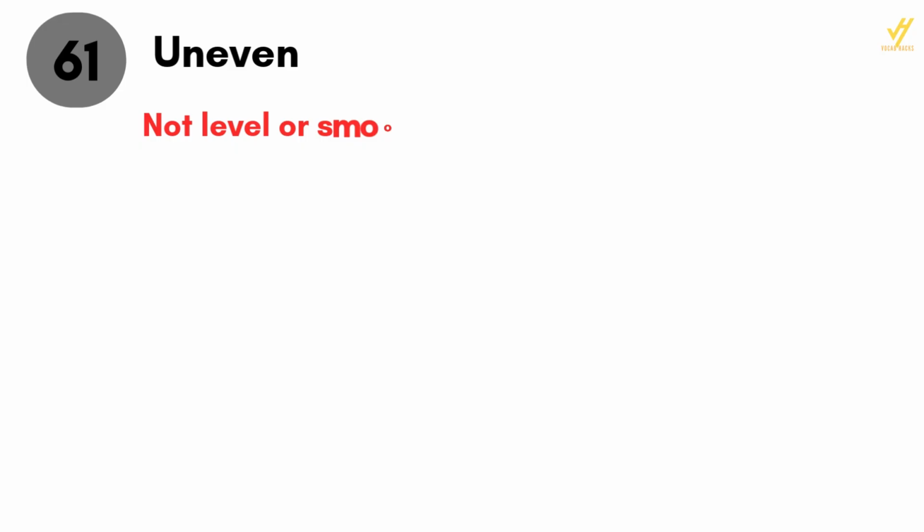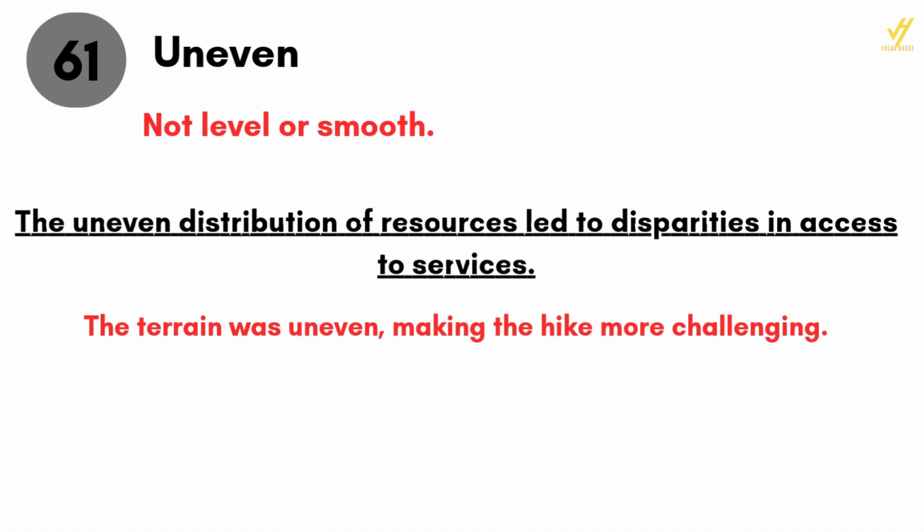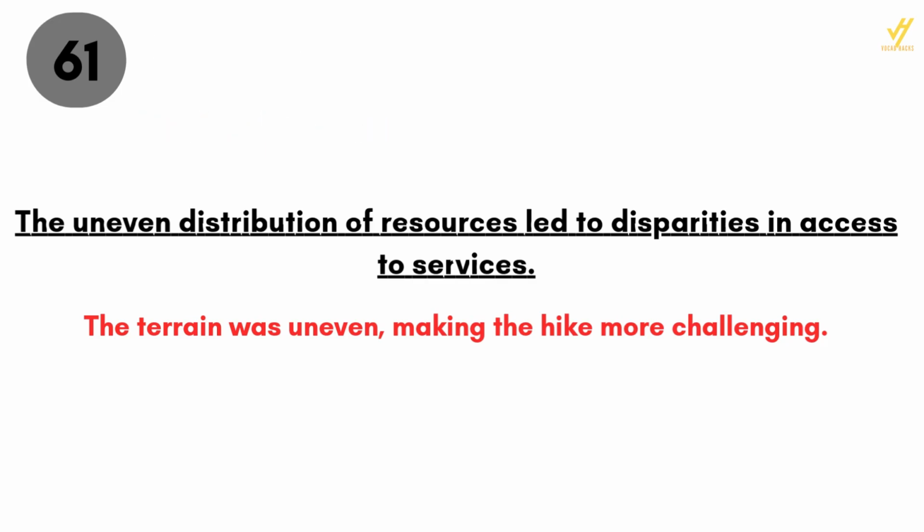Uneven. Not level or smooth. The uneven distribution of resources led to disparities in access to services. The terrain was uneven, making the hike more challenging. Economic growth has been uneven across different regions of the country.